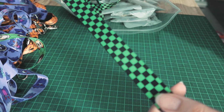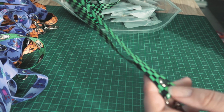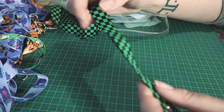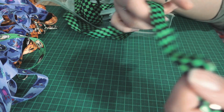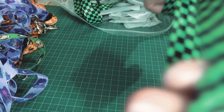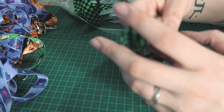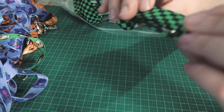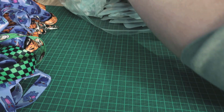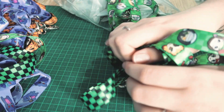And this is just a very basic Demon Slayer Tanjiro check. Although I feel like it could have been done a little bit better, I think it came out okay. I think I'm just picky with the colors, but obviously different printers are going to do different colors, and when you're printing on different material, the colors come out a bit different as well. So there's those. And again, I just made things that I wanted.